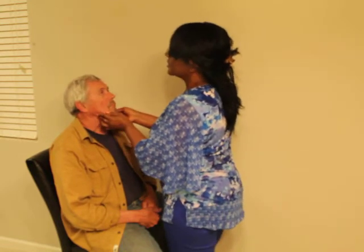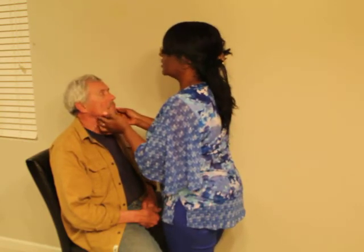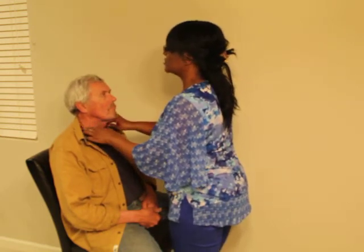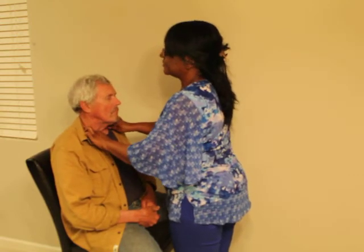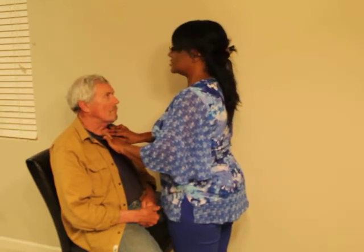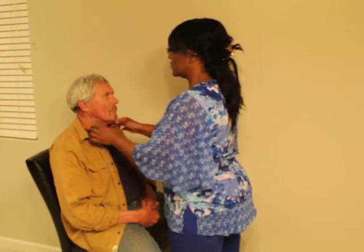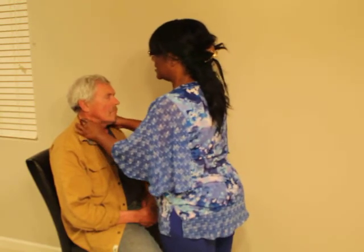Sorry, I said it wrong a little bit ago. The subclavicle is here. We go to the subclavicle, and then we go to the submental, and then we go to the supraclavicular, and we go to the posterior cervical and the anterior cervical of the patient. We are palpating for any lymph node as we go to these points. In this patient, we do not have any lymph node of any kind.